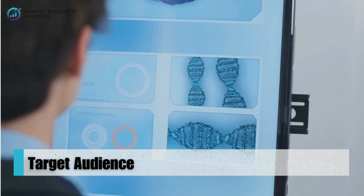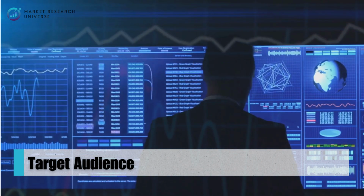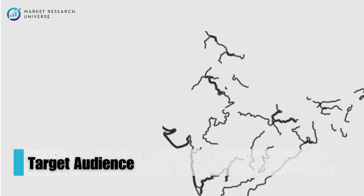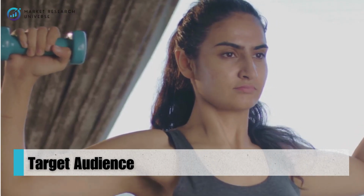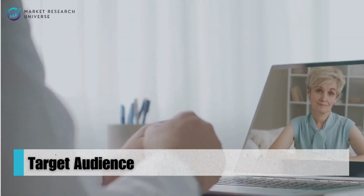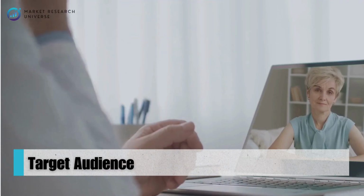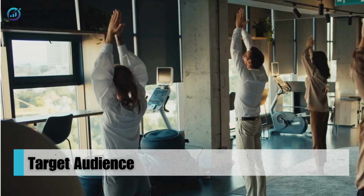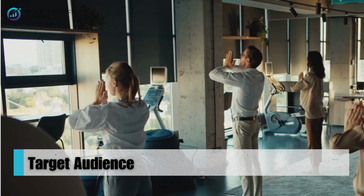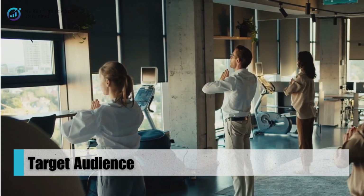So let's jump in. The success of any business starts with knowing who you're serving. For personalized nutrition in India, your core audience includes urban millennials and Gen Z, fitness freaks and gym goers, people dealing with diabetes, PCOS, obesity, working professionals in cities like Bangalore, Mumbai, Delhi, elderly people focused on disease prevention, even health coaches, clinics, and dietitians.